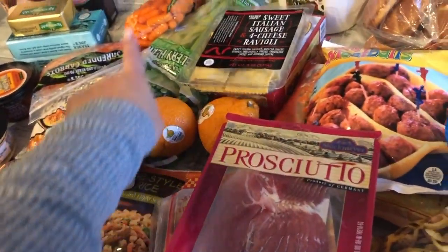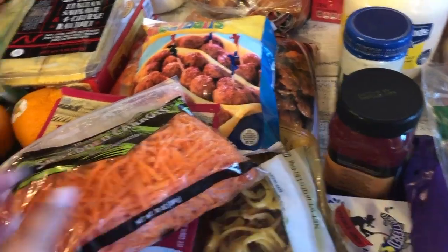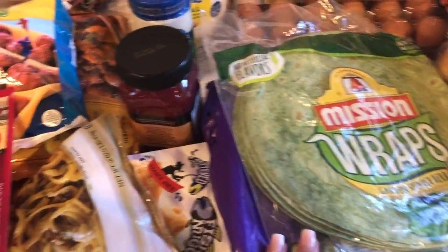And then I got some veggies in there. That's why I buy these over at Trader Joe's, because it's already shredded carrots. They just add that in there. And then they are good to go. Or when I'm grilling, they'll put the meat in there. They're good to go as well.